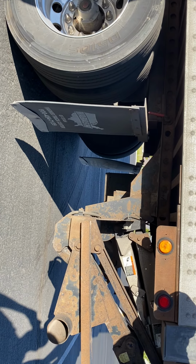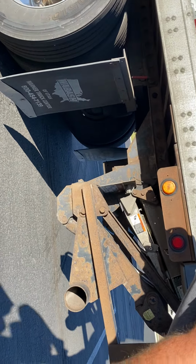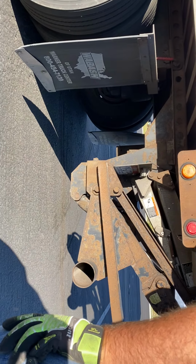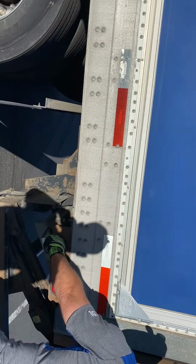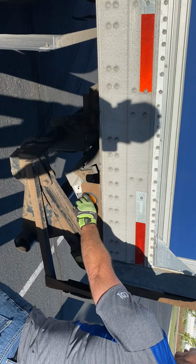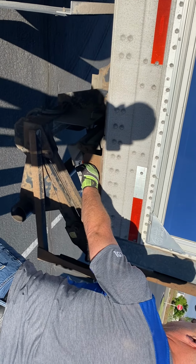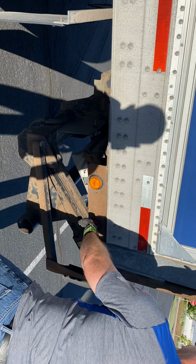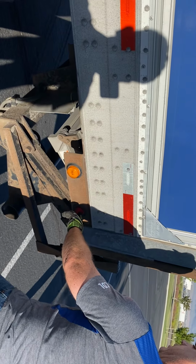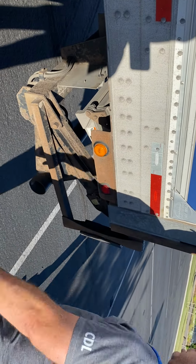My license plate tag light is properly mounted and secured, not cracked, damaged, or broken, and of the proper color. My trailer ABS light is properly mounted and secured, not cracked, damaged, or broken, and is the only amber light allowed at the rear of my trailer. The rear marker clearance light is properly mounted, secured, not cracked, damaged, or broken, and it is of the proper color.